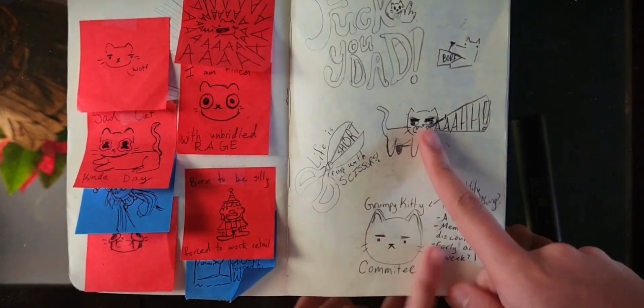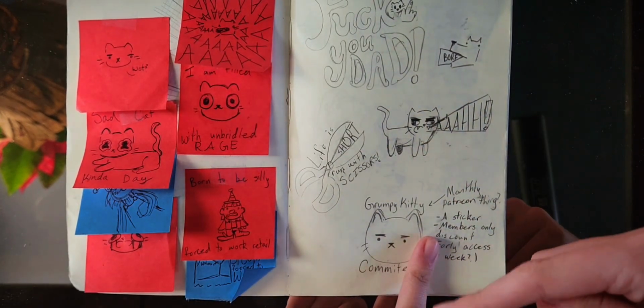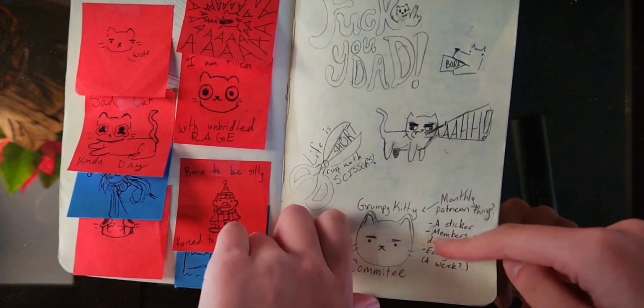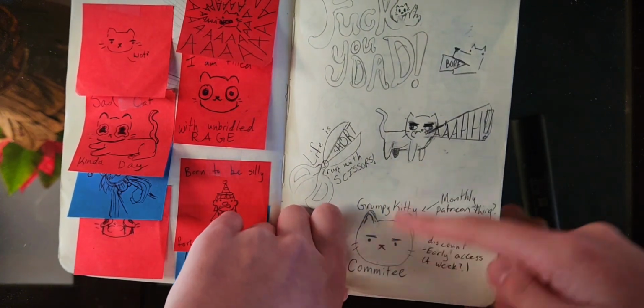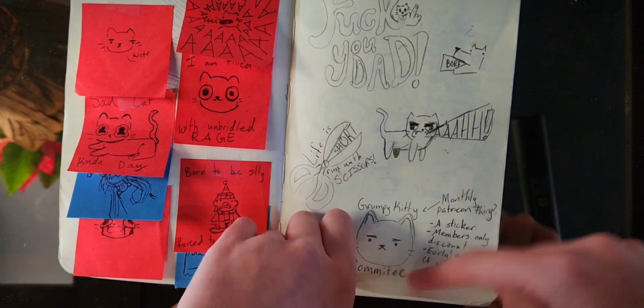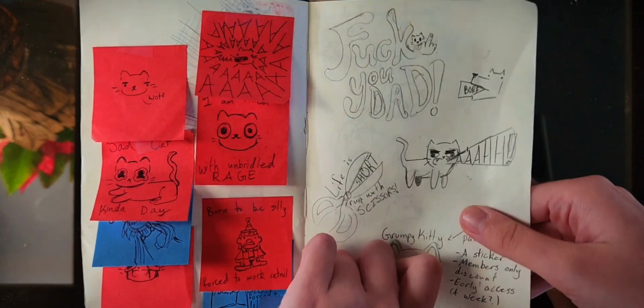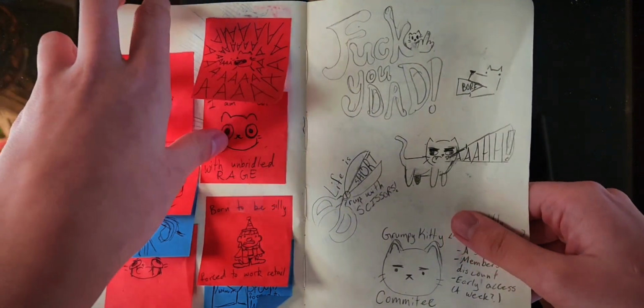Oh, and then I was brainstorming for a monthly sticker membership called the Grumpy Kitty Committee. Every month you would get a sticker or a print of a grumpy kitty. I don't know if you guys would be into that. If you would be into that, let me know in the comments, because I'd be down to make that.